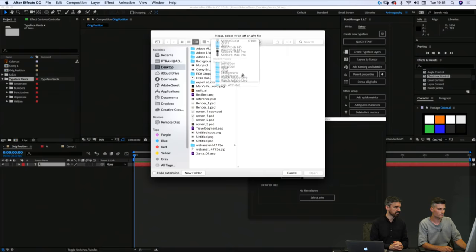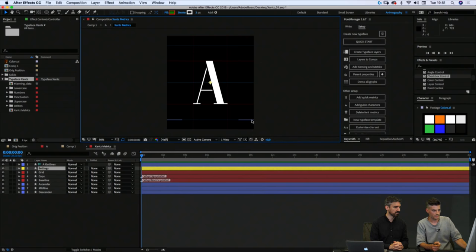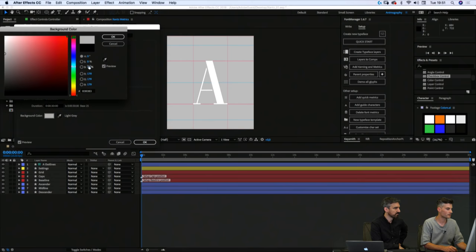So what is the AFM? What is this? That's done already. It's not done. Right, now it's done. What this does is it takes all of the kerning data from the original font. So kerning, maybe you can explain what this is.